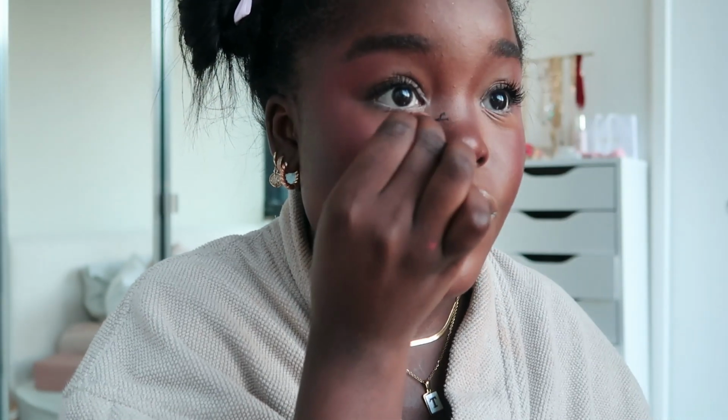What products do you use for your freckles? Well, great. I use a bobby pin and my contour bronzer shade. Simple as that. And then I just do this.